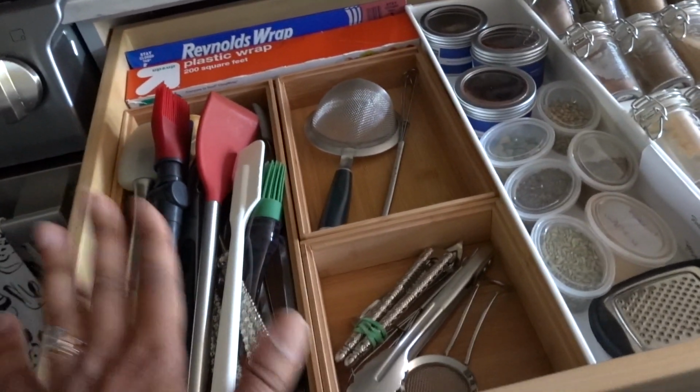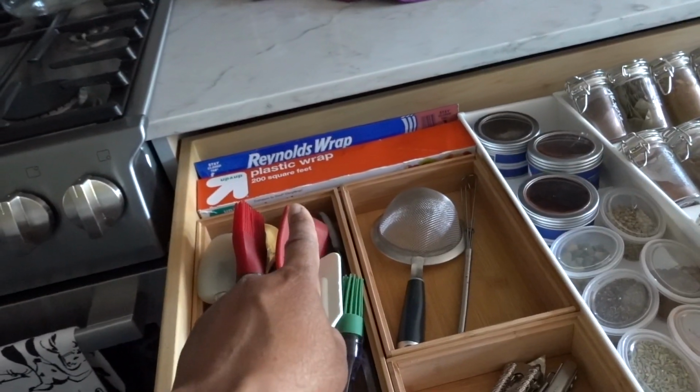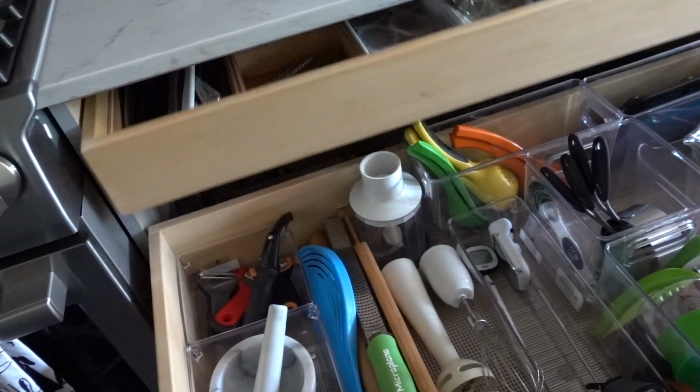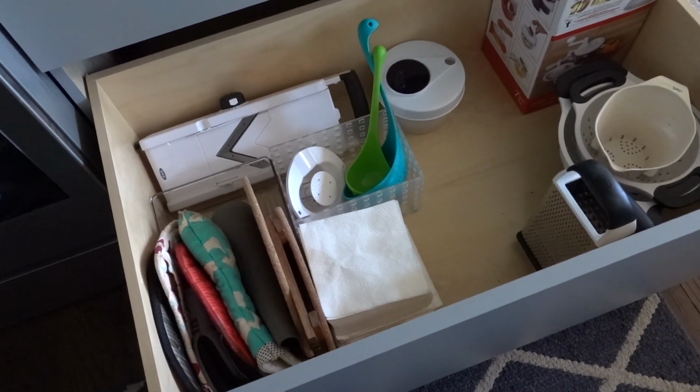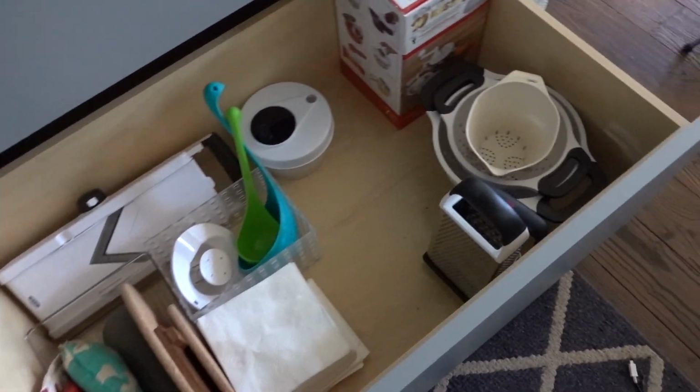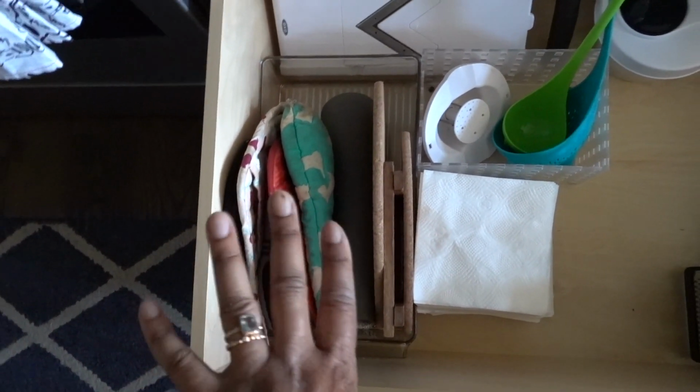Anyway, this is where I put utensils and little smaller utensils. And I also put the Reynolds wrap and the plastic wrap there, which we don't use very much. But this drawer has a lot more space in it now, because this is all the stuff that was sort of awkwardly shaped, but it's also for food prep, and the oven mitts and all that stuff is there. So now I can just grab it and it's not so intrusive.